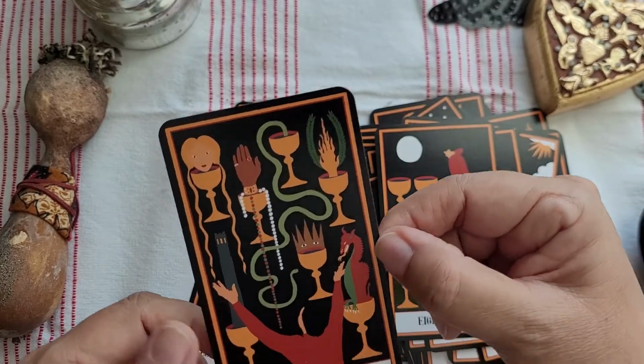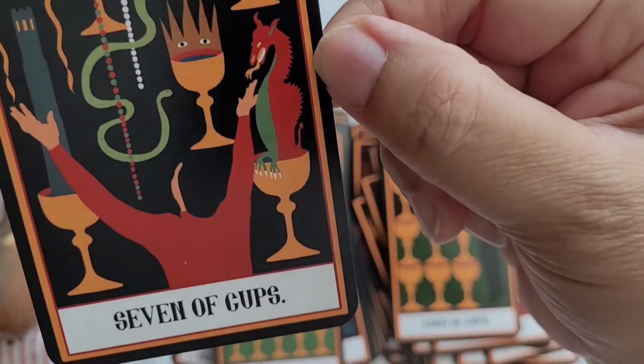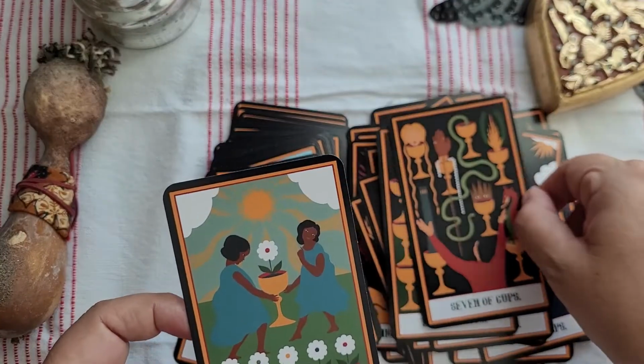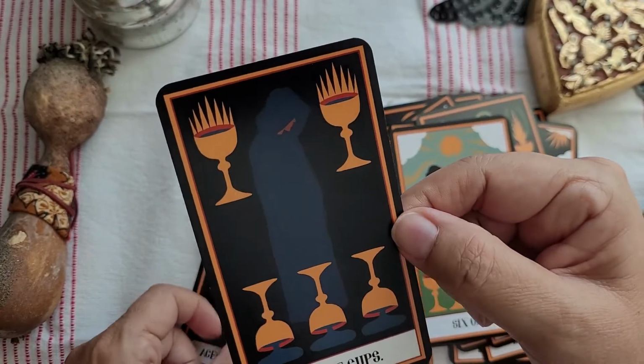I'm going to try to speed it up just a little bit here because I don't want to be here all day. But the 7 of Cups, look at all of that. I'm going to bring it up a little bit closer for you to see. Very nice. Beautiful. So many choices, right? 6 of Cups. 5.